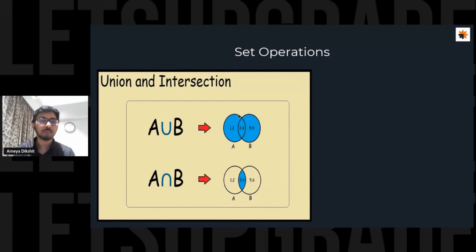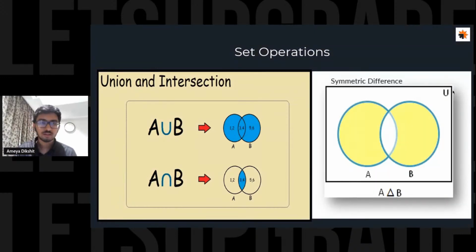Now second concept is the intersection. Intersection are the common values that we see in our sets. So in the image you can see 3 and 4 are common over here. That's why 3 and 4 will be our output for the intersection. And also we have a concept that is called as symmetric difference. Now these are the values that are non-common. So as you can see, 3 and 4 were my common values, but when we type symmetric difference, then the output will be 1 2 5 and 6.